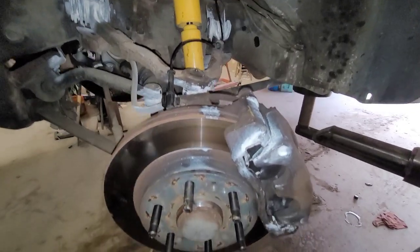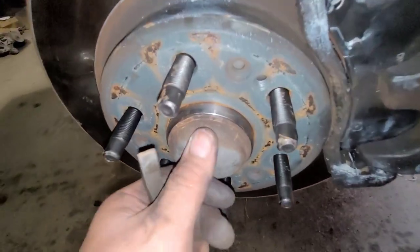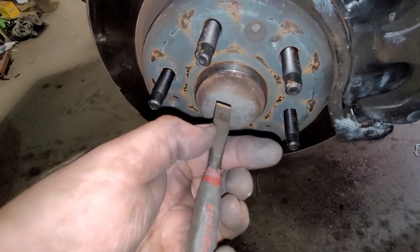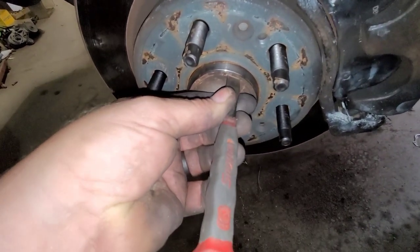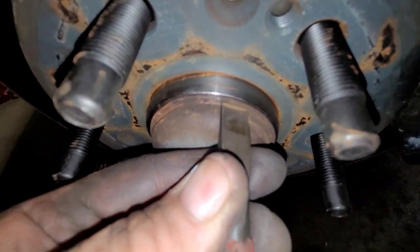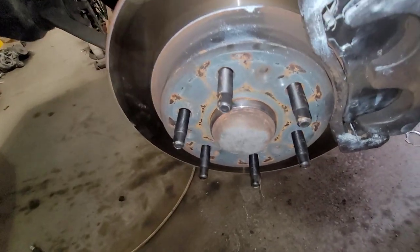Okay, as you can see, everything's in tight, torqued, and whatnot. Got the cap back on. When you put these caps back on, don't smack the center of them with a hammer or even the edge. Take a chisel or a punch or even a screwdriver, just use something, and tap the edges to put it in place. That way it stays nice and neat and you don't look like a hack.